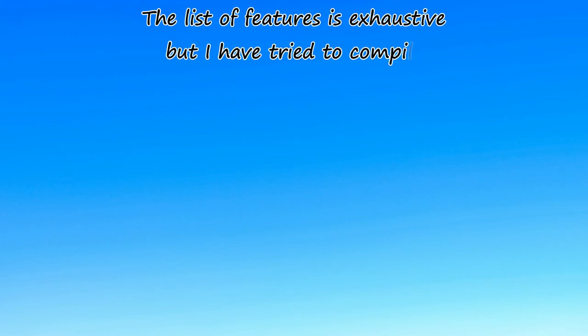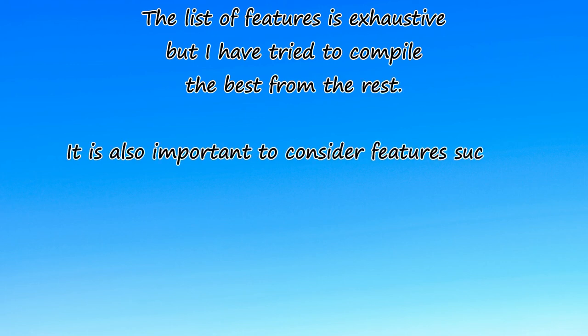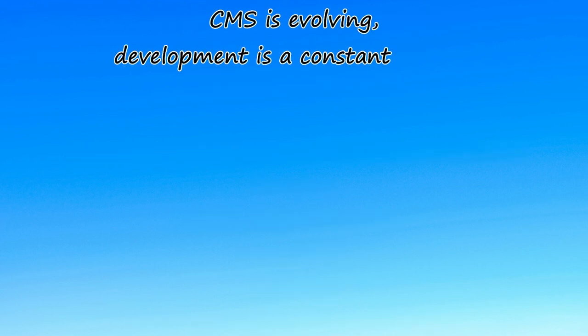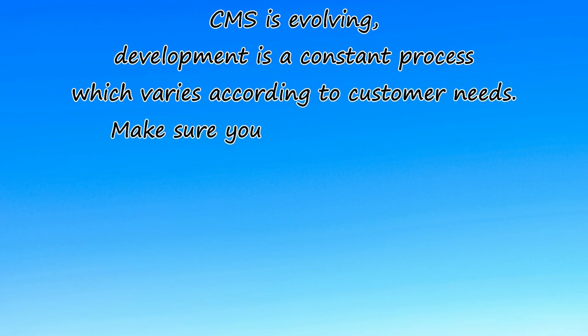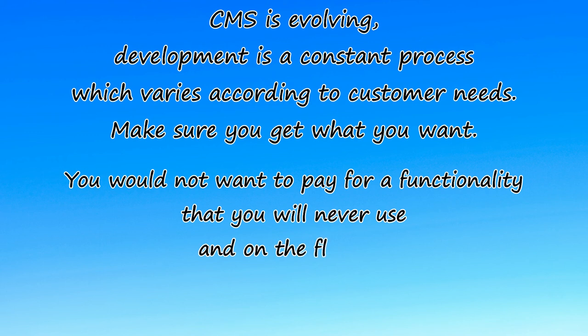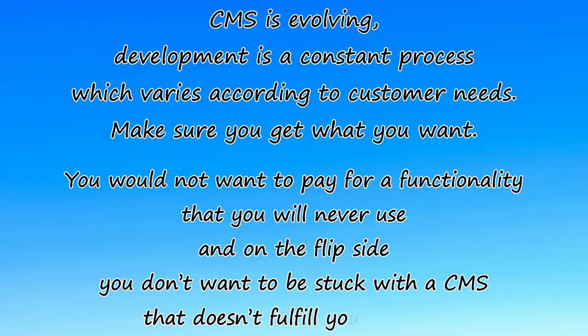The list of features is exhaustive, but I have tried to compile the best from the rest. It is also important to consider features such as licensing, multilingual support, accessibility, training, customer service, and much more. CMS is evolving. Development is a constant process which varies according to customer needs. Make sure you get what you want. You would not want to pay for a functionality that you will never use, and on the flip side, you don't want to be stuck with a CMS that doesn't fulfill your needs.